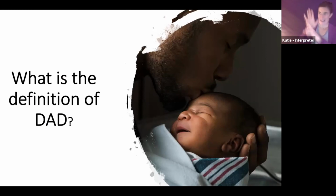And always, as an educator, I like to start out with the definitions, because I think you can find a lot if you just start with definitions. And Webster says dad is just the male parent. That's it. That's the end of the definition. And so if you look at, well, where do we learn to change those roles? Where do we find new roles?